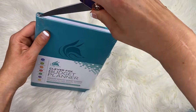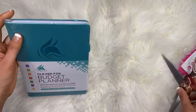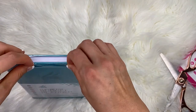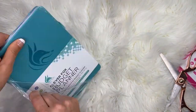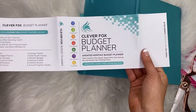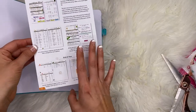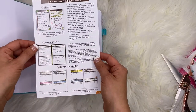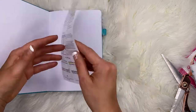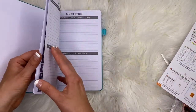So this is the Clever Fox budget planner, and Clever Fox usually has really cute icons inside of their planners. I shouldn't say usually, I've only looked at one, but that one had really cute icons. That was their goal planner or something like that. Clever budget. So this has a nice little wraparound. And then inside over here, we have the same thing. How to use this. Oh my gosh, it's like it's the same people. Okay. Financial goals, strategy and tactics, savings and debt tracker, monthly budget review, and end of year. So this one doesn't have anything for the holidays.